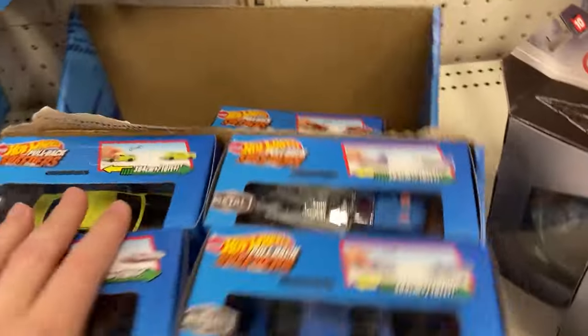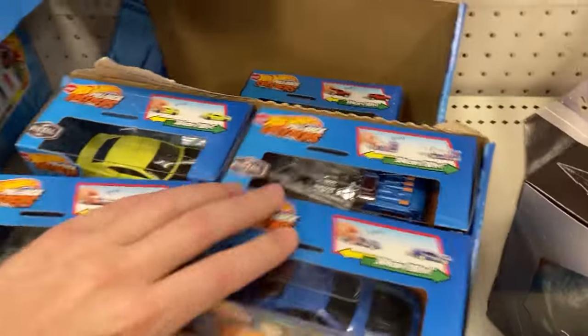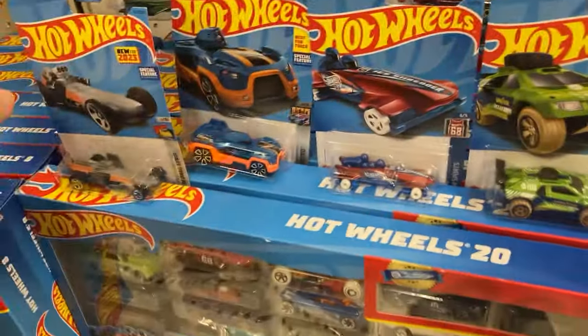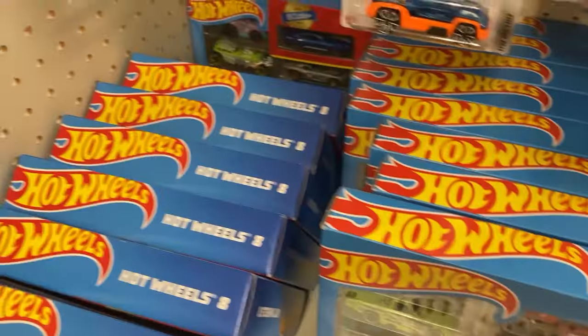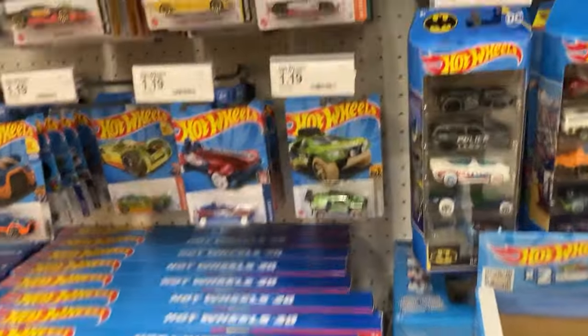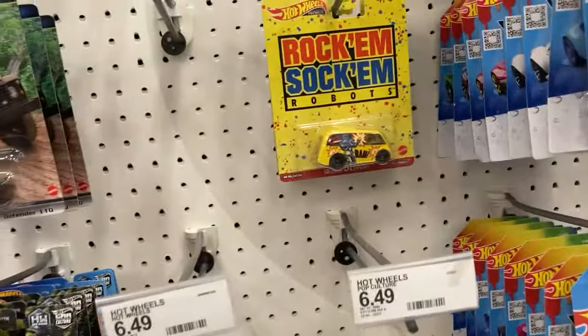Let's see what pullbacks. More of the same. Old main lines. Let's look through these real quick. And nothing good in those. I don't know where you guys are finding these gold Civic multi-packs. But I already got my Civic now, so I guess I'm good.